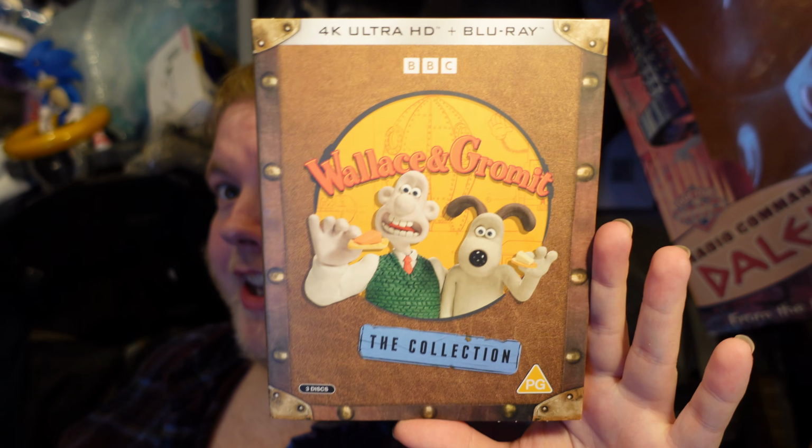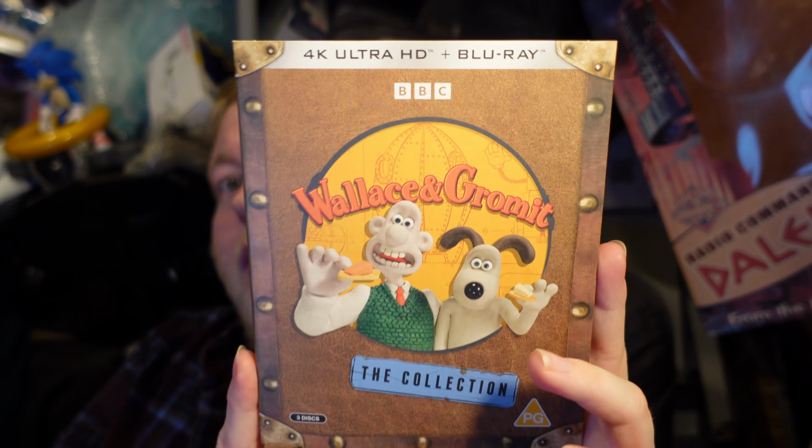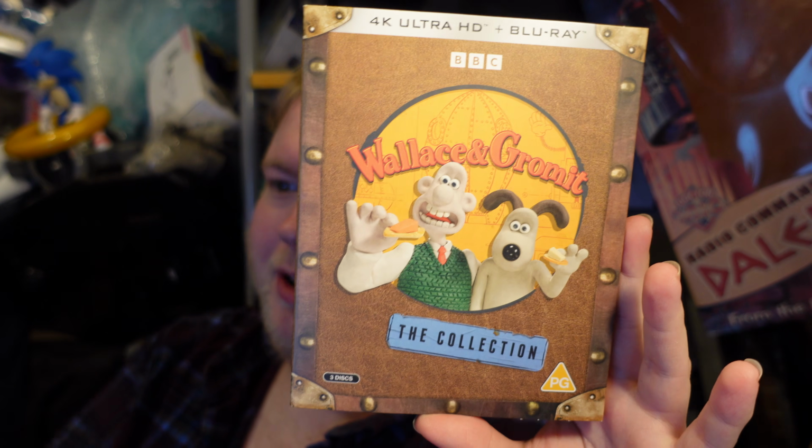Obviously, the reason they can't call this one the Complete Collection is because it's very quickly going to be outdated on Christmas Day when Vengeance Most Foul comes out, but this is something I've wanted for a while, for the original Wallace and Gromit shorts to actually get a release on 4K Blu-ray. But is it worth it?